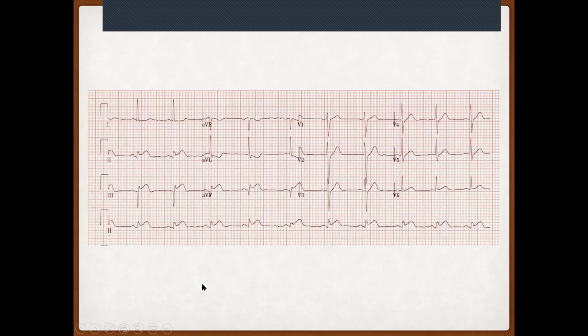All right. Let's have a look at this one. So where do you think the infarct is? Now I'm not holding your hand. You all need to tell me. Go through it in your own mind. First one to answer wins my sympathy. No, very good. Yeah, there you can see 2, 3 AVF.